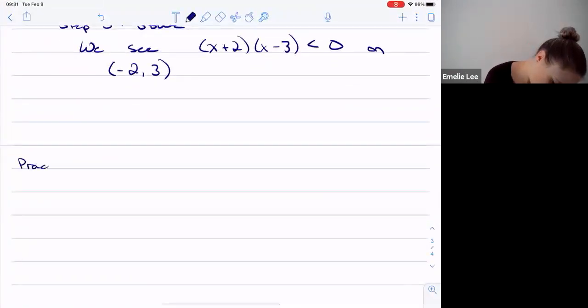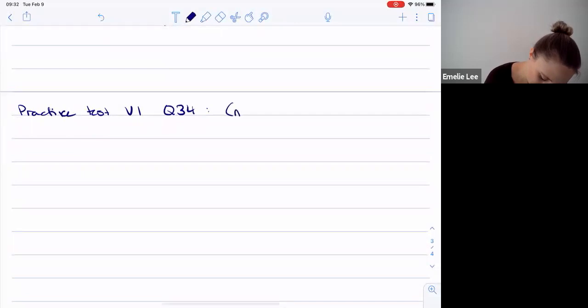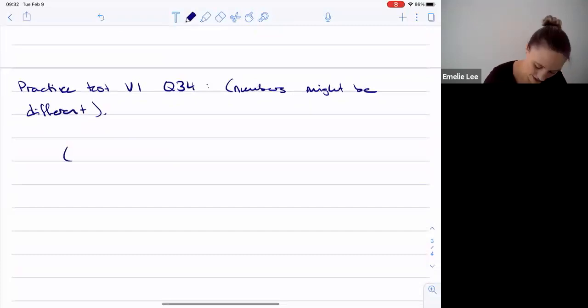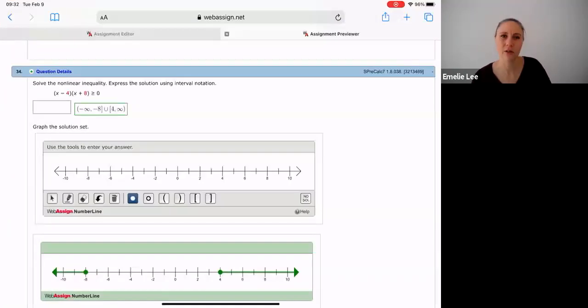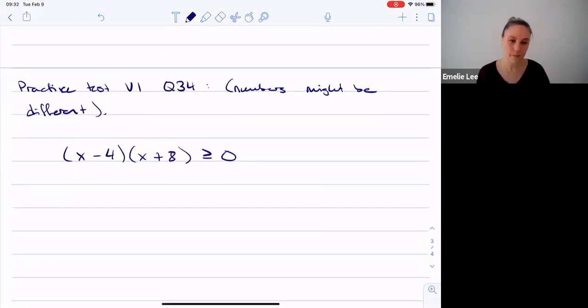Practice test version 1, question 34. Numbers might be different. The idea stays the same. Okay, I had x minus 4 times x plus 5. Why did I say 5? I think it was 8. It's x plus 8. It doesn't matter. Is it greater than or equal to 0?